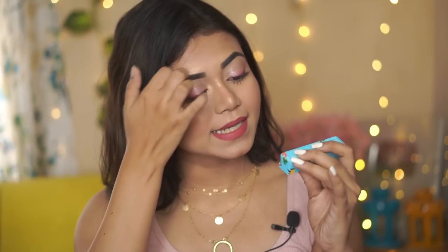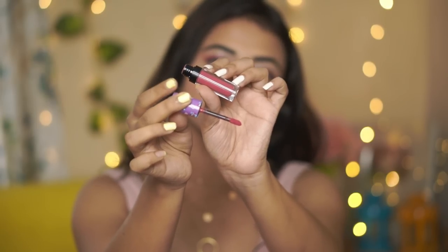So the Lakme Absolute Matte Melt Mini price is 400 rupees only, and on it you get a total of 2.5 ml of product. It's travel friendly and of course it's affordable. So it says it's a velvet matte lip cream with an intense rich color payoff. Long wear, lightweight formula, enwraps lips for ultimate silky comfort. It comes in transparent see-through packaging, and it comes with this doe foot applicator.